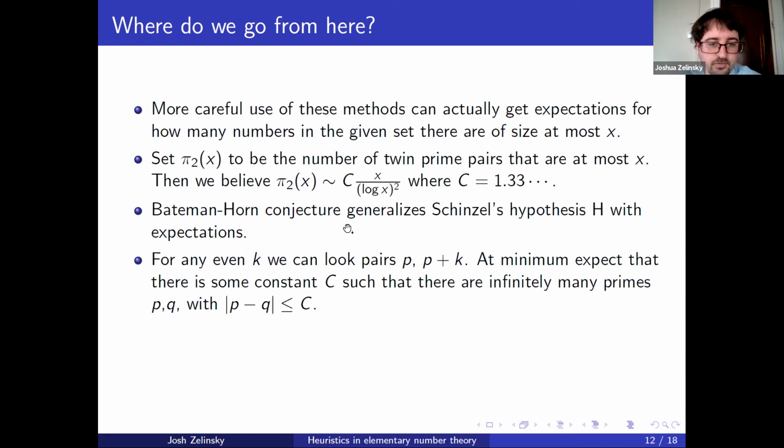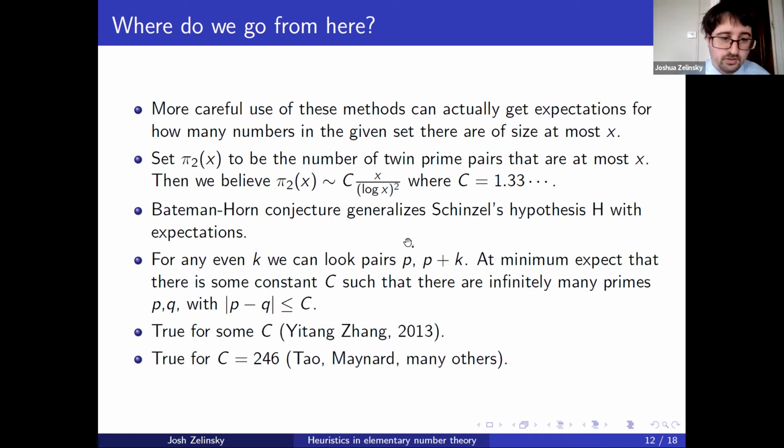All right. So one thing we can look at is if we're trying to actually prove results. Instead of looking at twin primes, we could look at primes of the form p and p plus k. And at minimum, we expect there's some constant C, such that there are infinitely many primes at most C away from each other, right? That's much, much weaker than the twin prime conjecture, right? If we can't prove something, what do we do? We try to find something even weaker we can't prove. But the good news is now we can prove this.